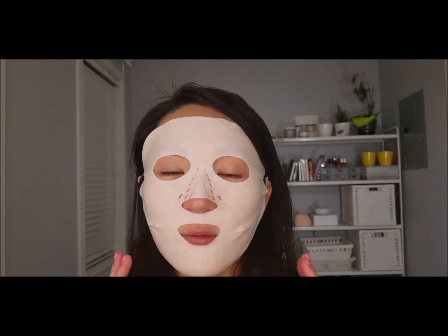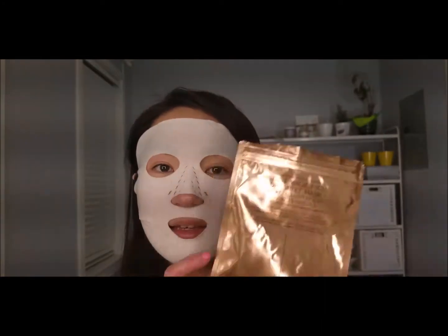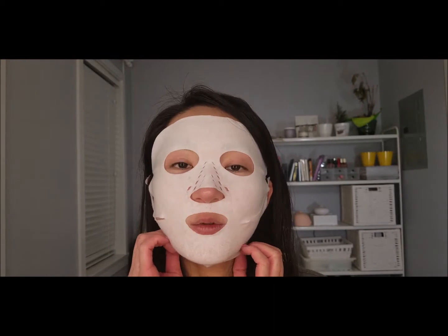Your skin is glowing. And what I recommend how to use this is if you have an event to go to, I would use this 3 days in a row prior to your event, because you can use this mask up to 3 times. And I'm going to try using it a 4th time to see how well it works. But this will give you glowing skin for that event you need to go to.